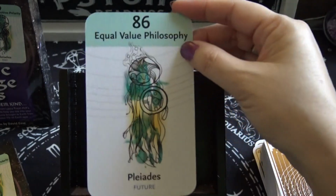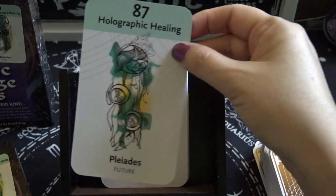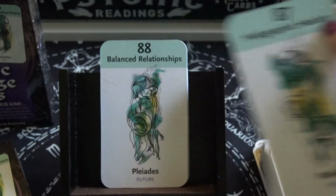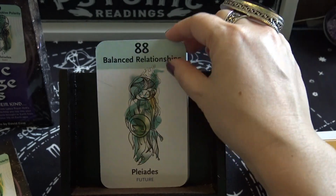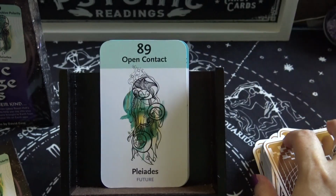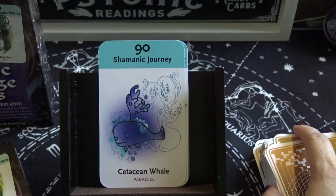Equal value philosophy. Holographic healing. Wow, that sounds powerful. Holographic healing. Imagine that. Balanced relationships. Okay, so now we're becoming whole and going back towards unity. Balanced relationship. Open contact. Still in Pleiades future timeline.